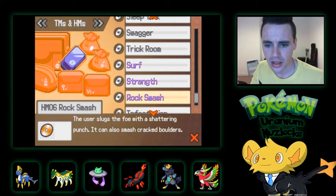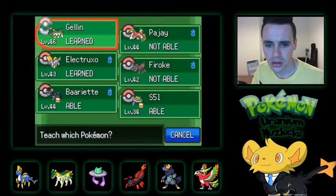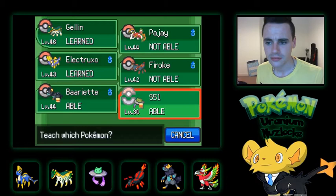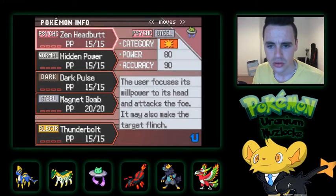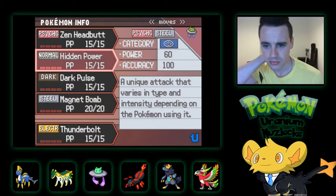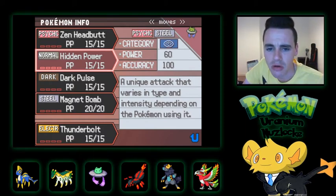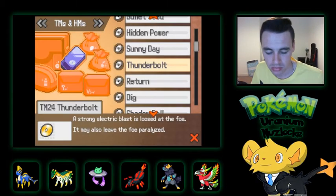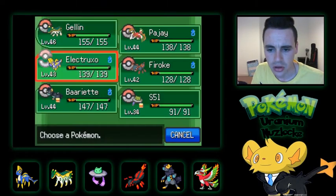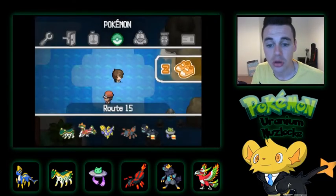A thunderbolt in water. Don't think I'll have anything that can learn thunderbolt that hasn't already. But it's a very good move. Ooh, S51 can learn it. Boreit can learn it, but it's not very good specially attack-wise. And I even think that S51 is an attacker rather than a special attacker, if I'm honest. Well, let's get rid of Hidden Power, and you can have Thunderbolt for now. I may be wrong. Let me have a look. No, he's got better special attack. But Thunderbolt's quite good. I like it.